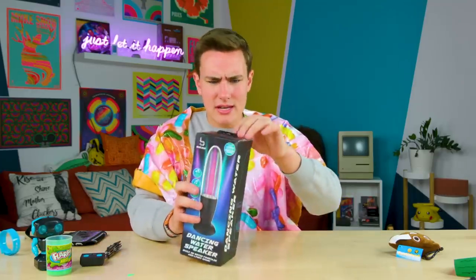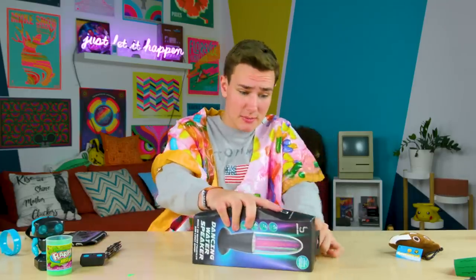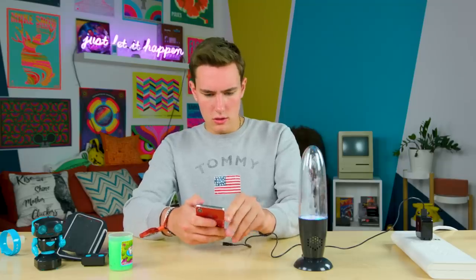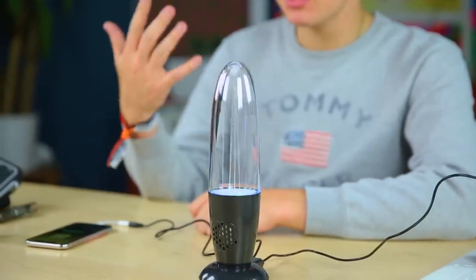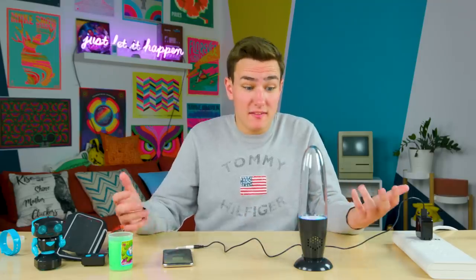And this is like the most interesting one of all. The louder dancing speaker. This could be the greatest item in the entire video. I'm at max volume. For $5. I would say that's pretty cool. For $5, nice little water speaker. It goes when the lyrics go.